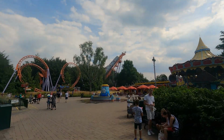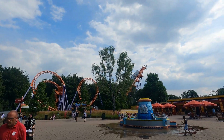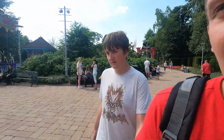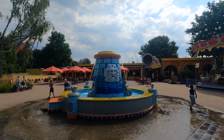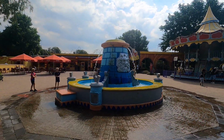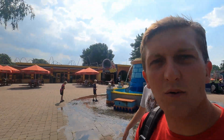So here we are coming up to the speed of sound. So the Cobra Boomerang, again, another Cobra Boomerang. But it's supposed to be a very well themed Cobra Boomerang, so we're going to give it a go. We're just hoping it's not like the one at Walibi, Belgium, because the Cobra there is very painful. Singing fountain. Oh, well. No, that was short-lived. So yeah, here's the speed of sound.